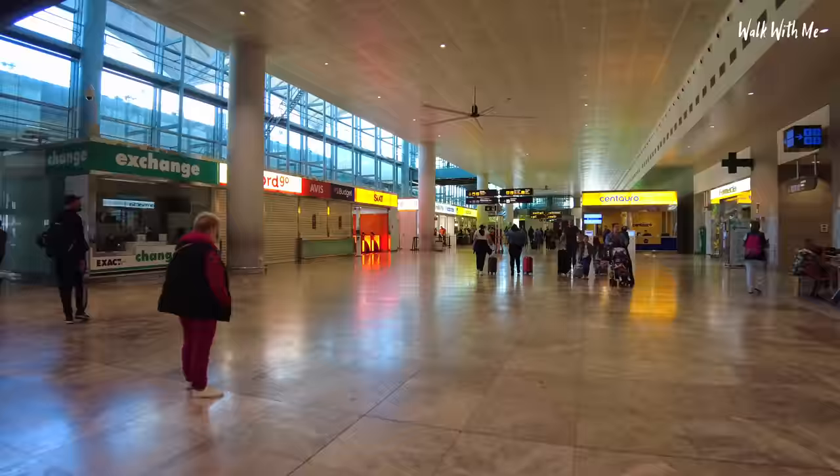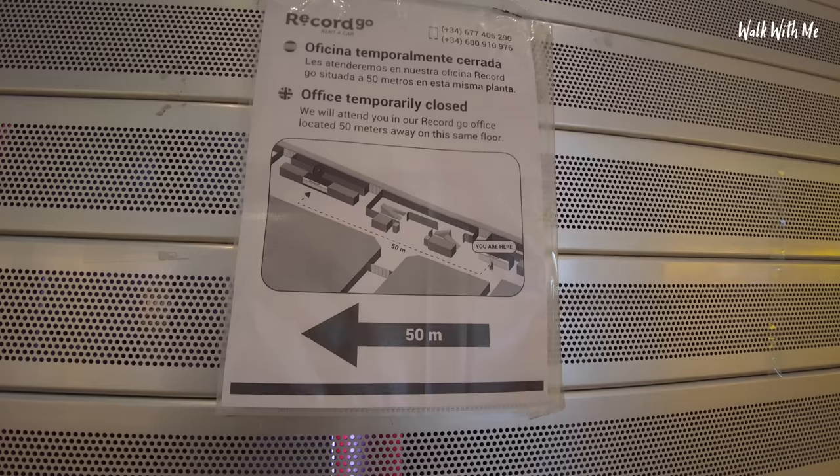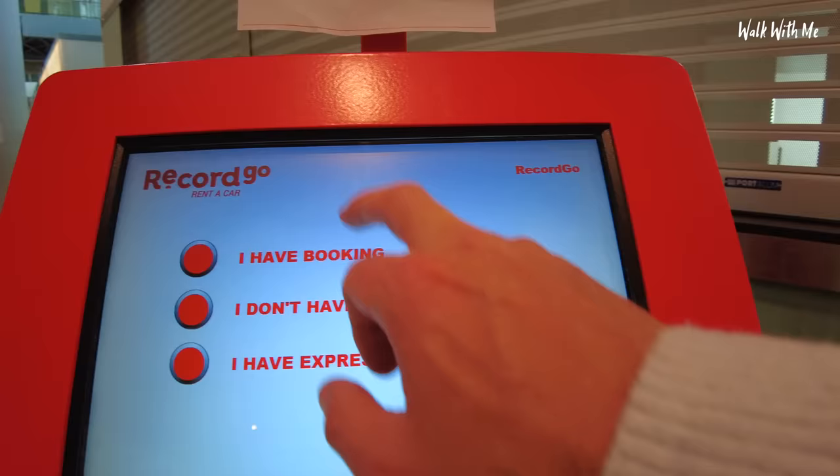So I come out of the arrivals hall and I head straight to where my car hire is and it looks shut. Located 30 metres away on the same floor. So when you hire a car, there's always a blooming long wait. Take your ticket. I have a booking. Oh. Gotta wait my turn. Yikes. There's a bit of a wait.